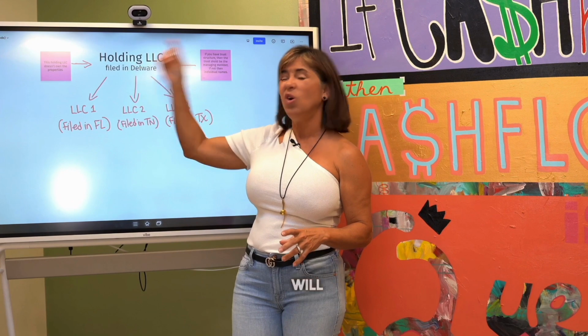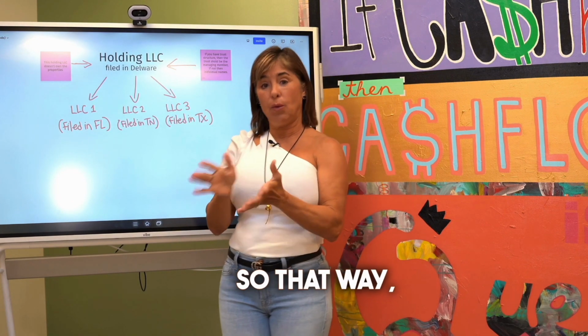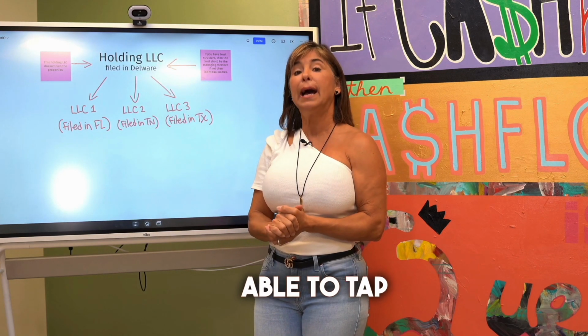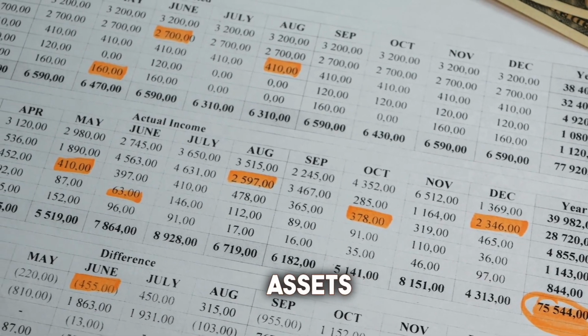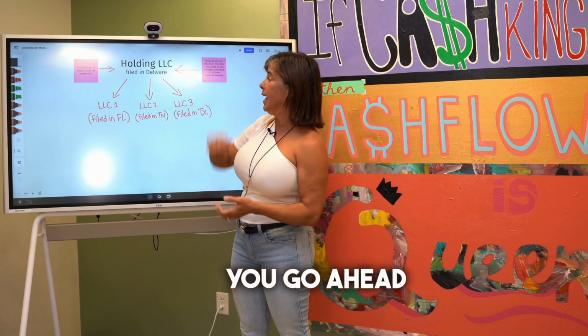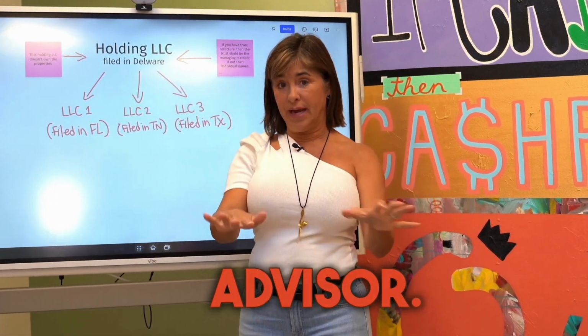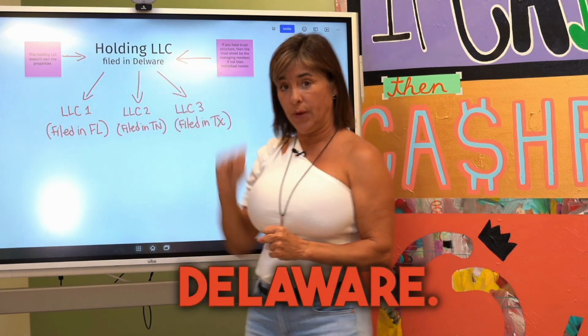This LLC will own zero. It has zero net worth. That way, when anything happens, they're not able to tap into your personal assets or other assets that you have. So you go ahead and file this LLC based on your advisor. For example, we do Delaware.